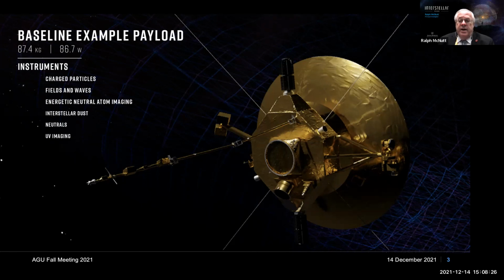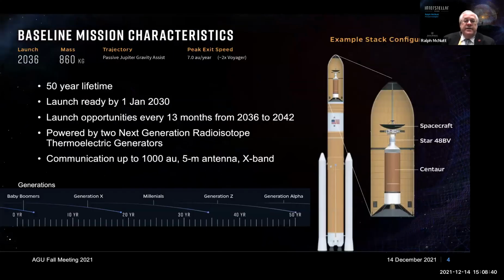Overall, a spacecraft that would come in with a mass of about 860 kilograms, not too different from the overall spacecraft mass and the overall payload mass of the Voyagers. Next, please. This gives you a little bit of an idea of what we've been looking at for a package on all this. If one were to launch about the year 2036, that would enable us to go into the forward hemisphere of the heliosphere. That is the hemisphere looking on the side of the incoming interstellar flow.